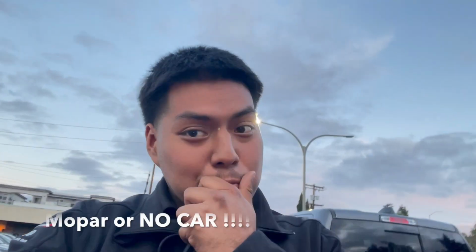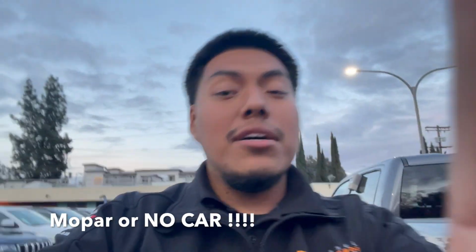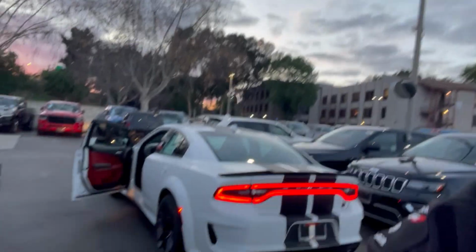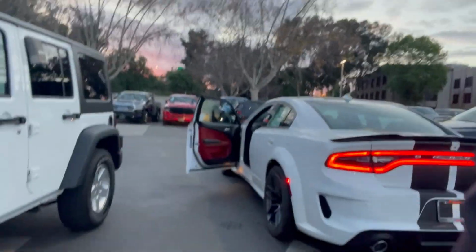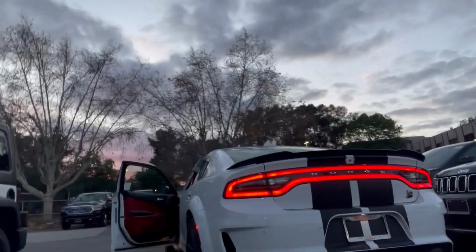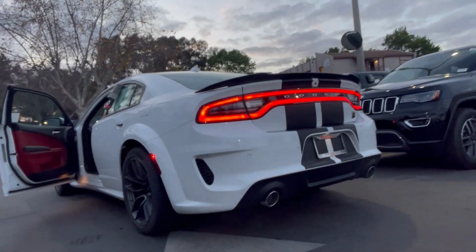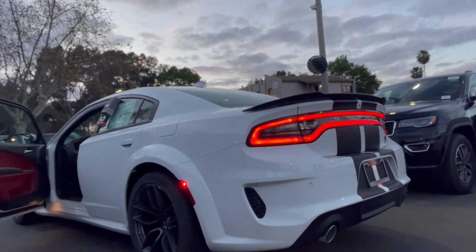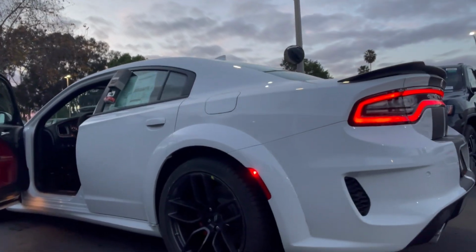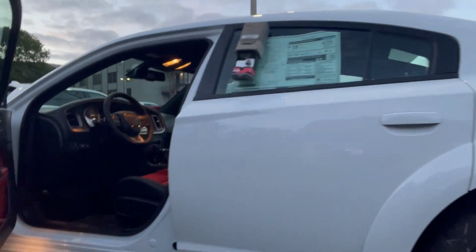On everybody here at work. Yes, this is where I work. I want to show you guys what I possibly might be getting today. Oh my god, let me show you this. Sheesh. 2021 Dodge Charger Scat Pack wide body, man. Wide body.